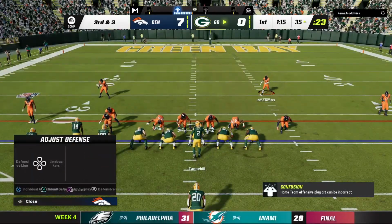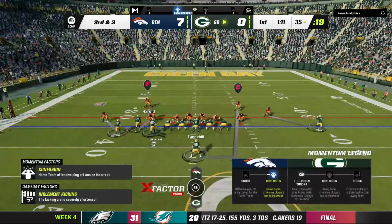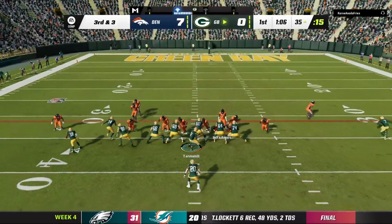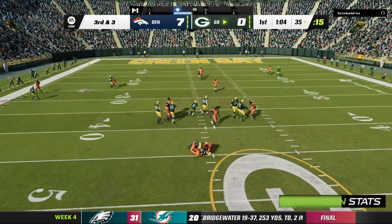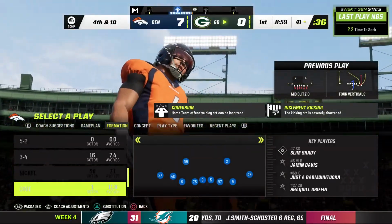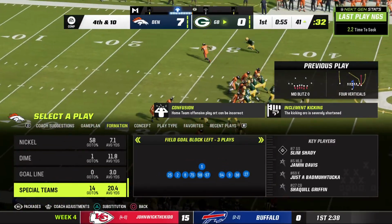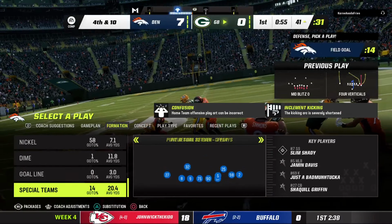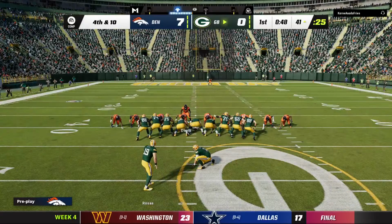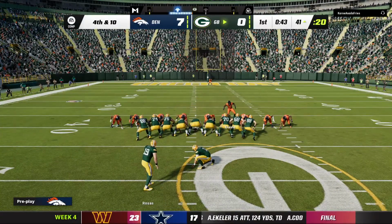A nickel set defensively for the Broncos here on 3rd down. Tannehill under a heavy rush, and down he goes. Multiple players combined for their team's first sack of the game. Even keeping the back in for extra protection on third down, they still couldn't prevent the sack. Now it's 4th and long thanks to a terrific individual effort on defense. So now they're going to send out the field goal unit to, as they say, fire away from long distance.